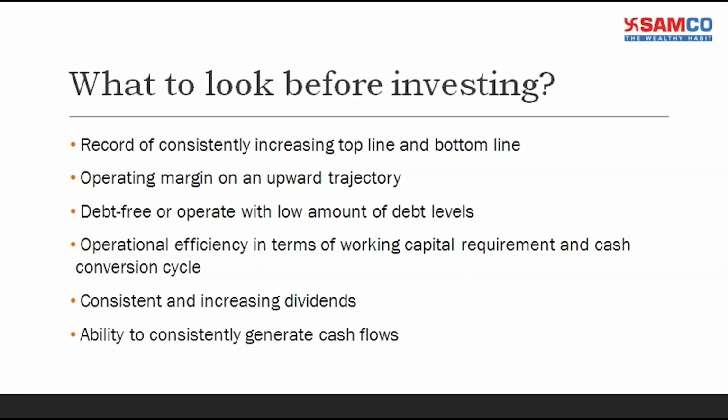Hence, you must pick companies which have a track record of consistently increasing top line and operating margins. They should generally be debt-free companies or operate with low amount of debt levels. It is imperative for an investor to look for operational efficiency in terms of working capital requirement and cash conversion cycle. Investors are advised to avoid large caps with high promoter pledge since it can prove to be risky when the cycle turns.